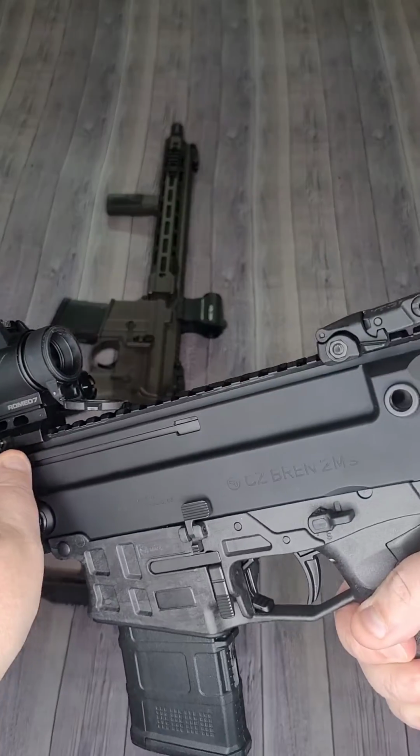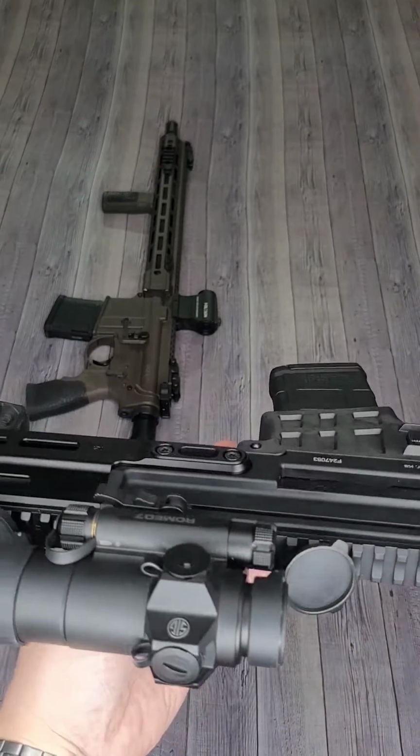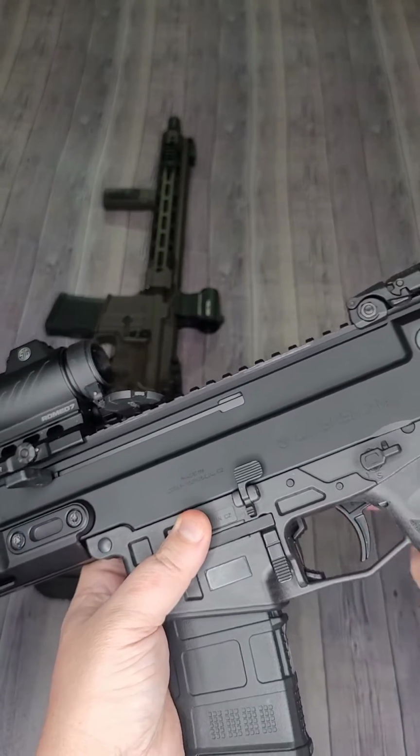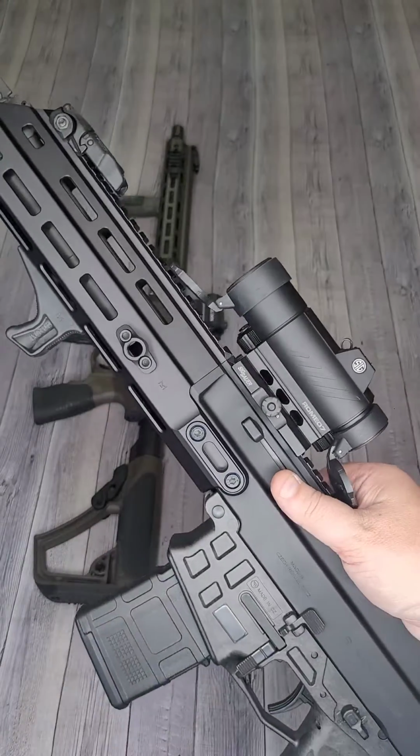On this, you have a charging handle built in on the side there, which is removable and changeable to the other side. Non-reciprocating. Took FN a while to learn that. But this one came standard with that to begin with.